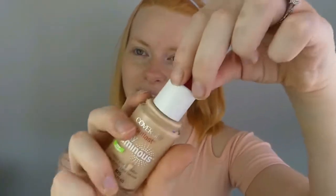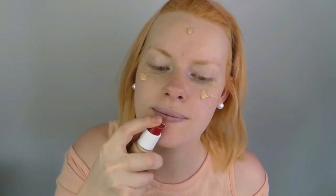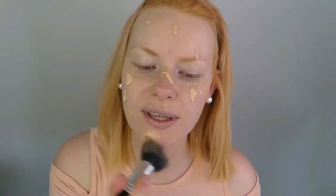So the foundation I'm going to use today, I might change it up a wee bit for myself. I'm going to use the CoverGirl Outlast Stay Luminous, because we're going into summer here in New Zealand, and I want to be luminous. Oh, it does use the pump. So I'm going to use a couple of pumps there. Okay, that's probably quite a bit. Stippling brush to spread that around.